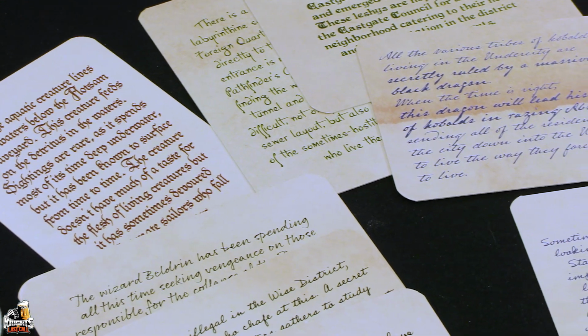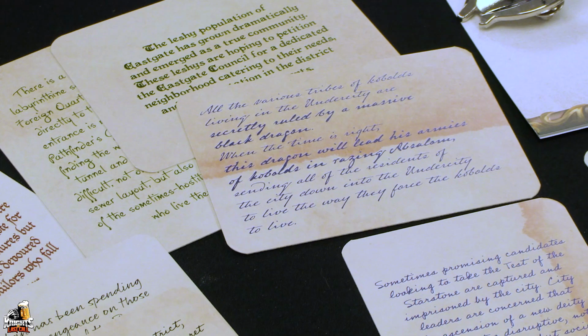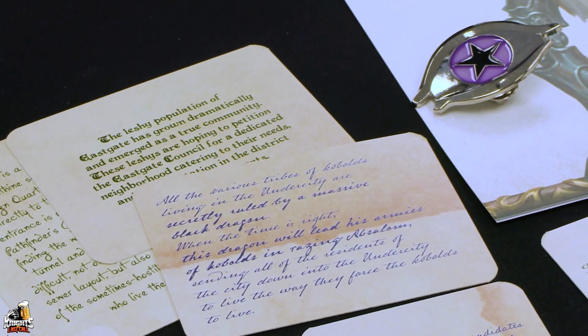They did that for all the NPCs. They did that for all the locations? I assume so. Not all the locations. I'm sure there's literally hundreds. I don't know. Well, that looks like a good amount.